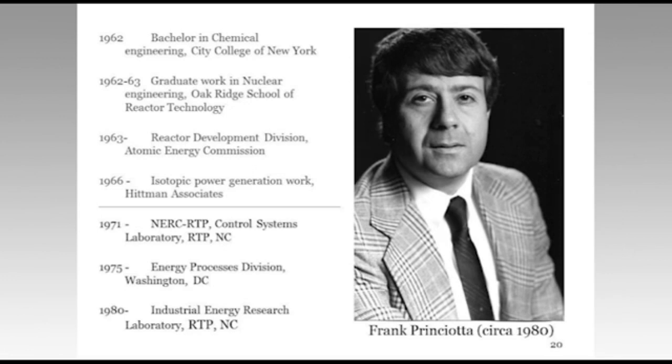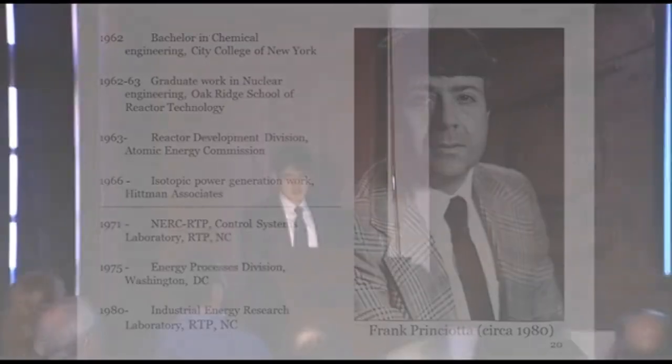To understand how the control technology approach became prevalent in stationary air pollution control, we need to understand the key figure, Frank Princiota. Princiota's move to the EPA was an outcome of previous connections and coincidence. He received his chemical engineering degree in New York, and he did graduate work in nuclear engineering at Oak Ridge. After working at the Atomic Energy Commission and Hittman Associates, he moved to RTP in 1971.